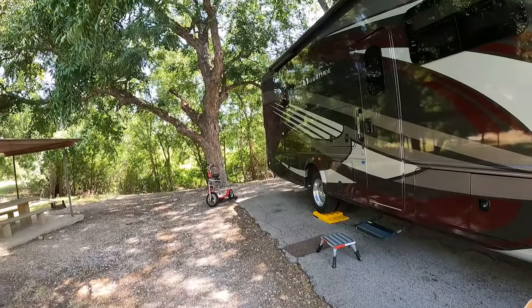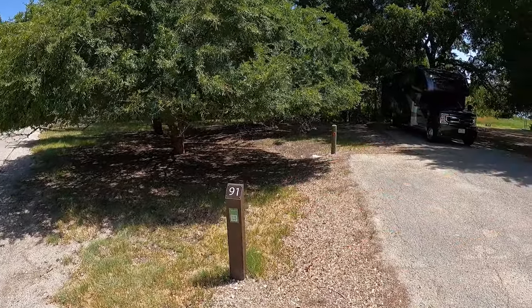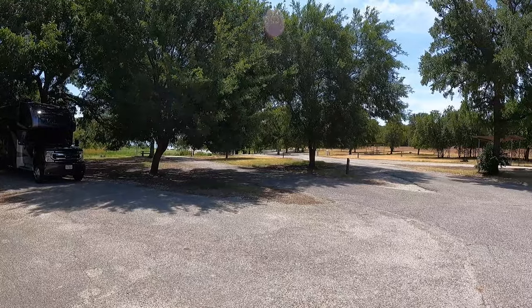Let's start with a site review real quick first. Look at these beautiful pecan trees. Of course, they're going to be dropping pecan sap on my RV and I'll have to wash that off, but that's okay. What's really amazing is Sunday, August 31st, or July 31st. Tomorrow's August 1st. We're in site number 91. There's no one here. I got here before noon on Sunday. There's nobody here. That may be because the lake is extremely low, but we'll get to that.